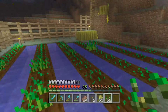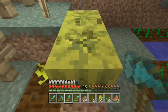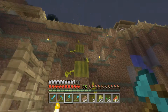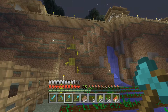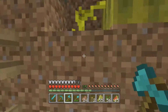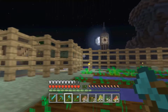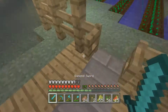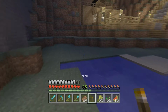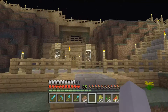So yeah, there we go. Got some melons. Pretty sweet. But I don't think I want to remove any from up here. Although the clock tower looks pretty cool at night. Pretty good. Need more light around here though. So yeah, that's it. That's how it looks at the moment. It's pretty cool.